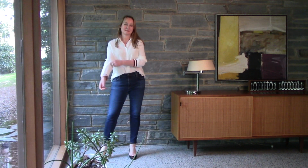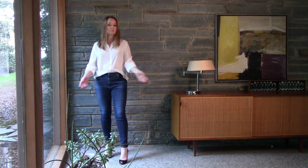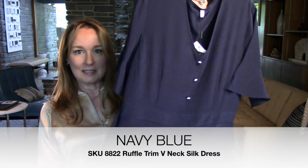And the other thing I did find is if I didn't want to show these colors, I could push it up my arm and let the sleeve blouse over, and then you don't even see these colors. So it does give you a few ways to wear it. I did get one dress, and here it is. This is a navy silk dress.